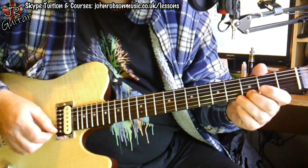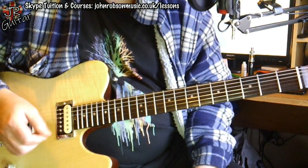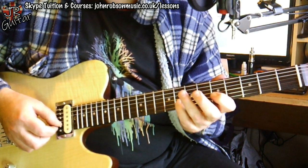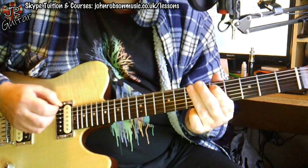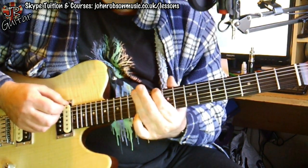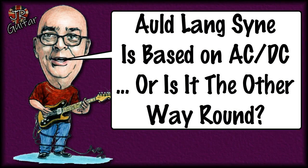If I wanted to play that, and then suddenly this top E string here was missing, by this time I'd got pretty slick at figuring it out, like that, or wherever it was. Auld Lang Syne is based on AC/DC. Or is it the other way around?